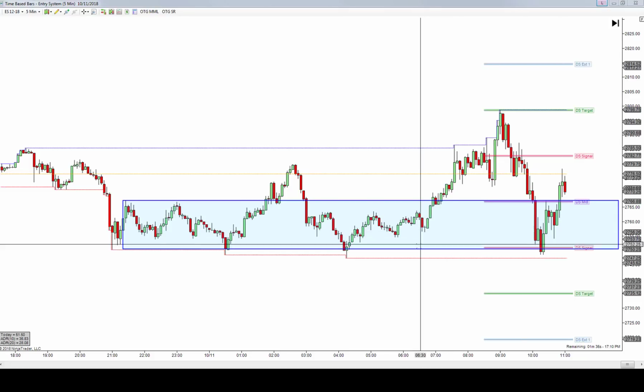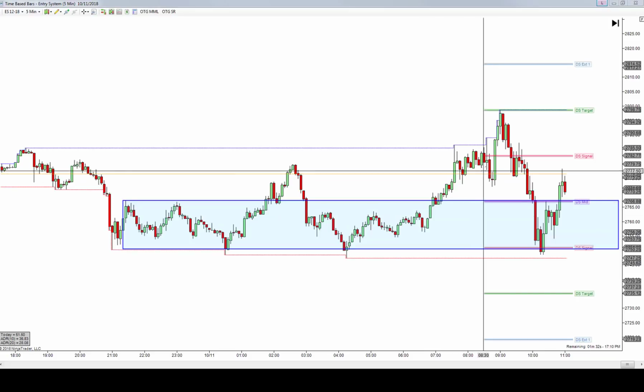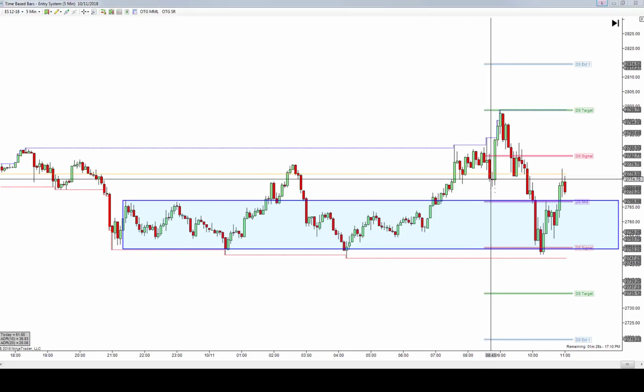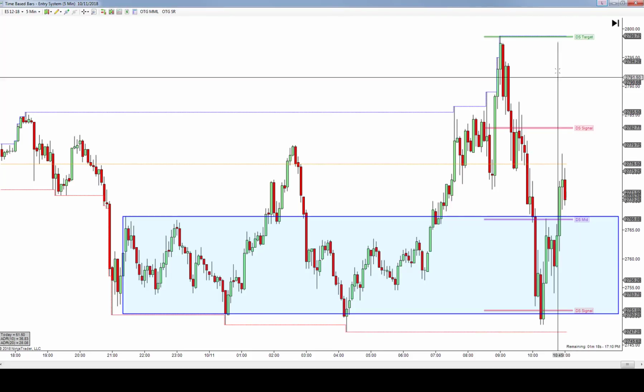One of the things that we talk about is kick the signal, pay the target. If the market comes up to a structure signal, can't make it down to the level below, then you are looking for the market to get to the target above. And that is indeed what happened here today. The market comes up to the daily structure target and then begins the process here of rolling over.